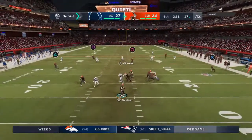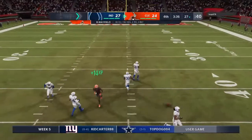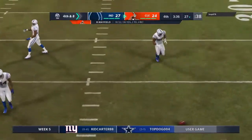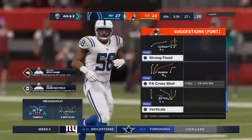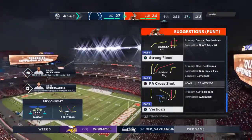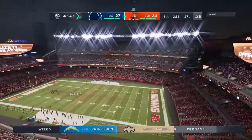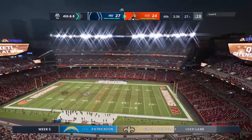Working out of the gun, Mayfield going deep here for Landry. And they almost had another one. They are all over the football in this game. Nearly another pick. Now fourth down. We've seen that the deep ball's been a part of their game plan all afternoon, but they've had trouble hooking up on it, unable to successfully find the end zone over the top.